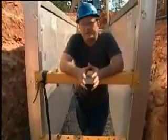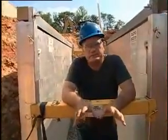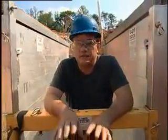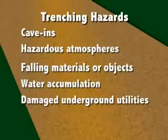Hazardous atmospheres can also be deadly and occur in excavations when oxygen is displaced or hazardous gases such as hydrogen sulfide, methane, or carbon monoxide enter into and settle in the trench. These can cause poisoning or even asphyxiation and death.